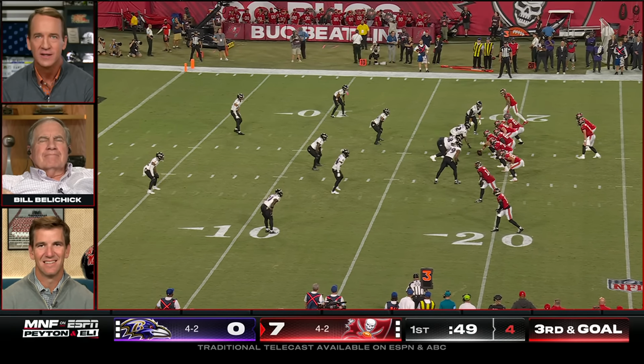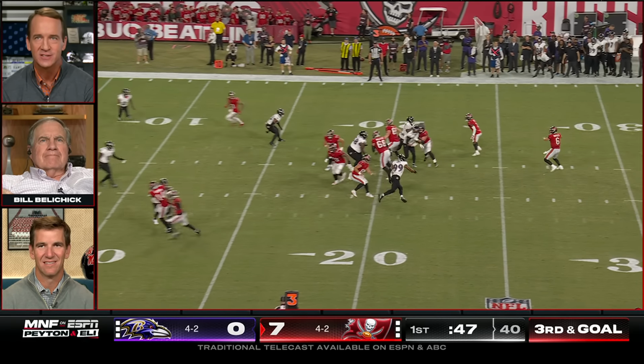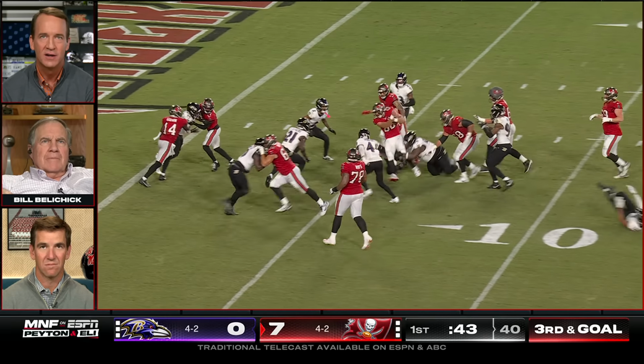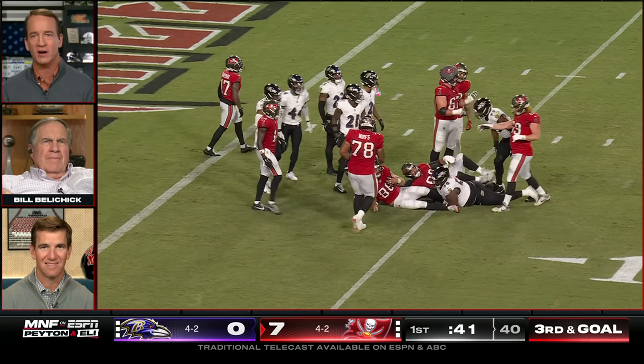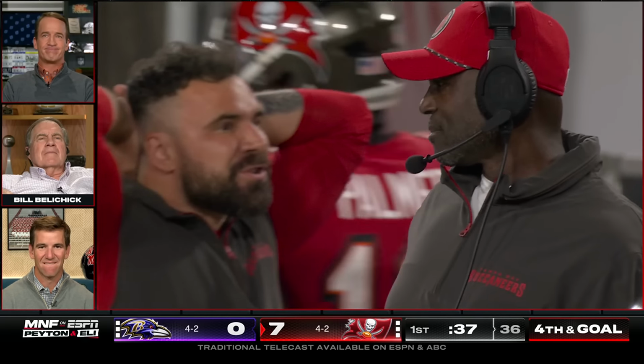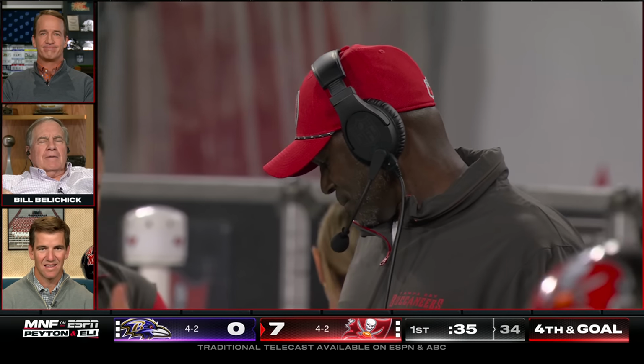3rd and goal. Green. Yeah, there you go. Take the thrill out of it. Yep. All right, go for it. Go for it here. Oh, no. From the 4? I don't think Todd would do that.